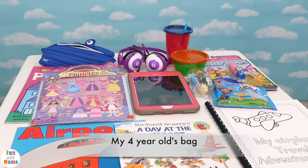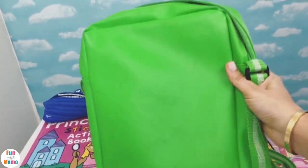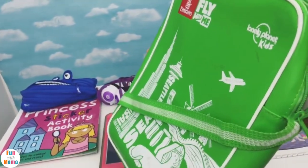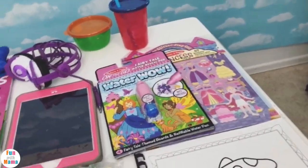In my 4-year-old's airplane travel bag, I normally put it in here. It's the perfect size for an iPad. One of my friends received this bag on an Emirates flight, and she said it would be perfect for iPads, and I totally agree. So sometimes the airlines do give you really nice little travel stuff for kids.